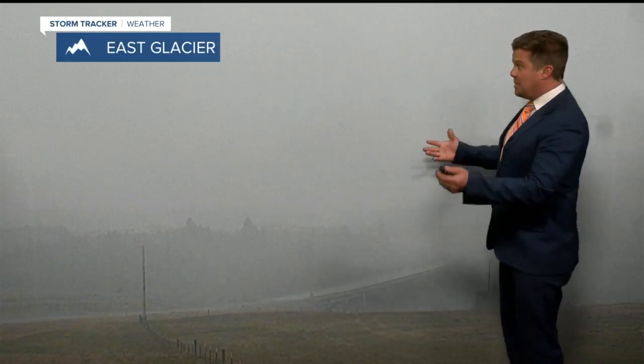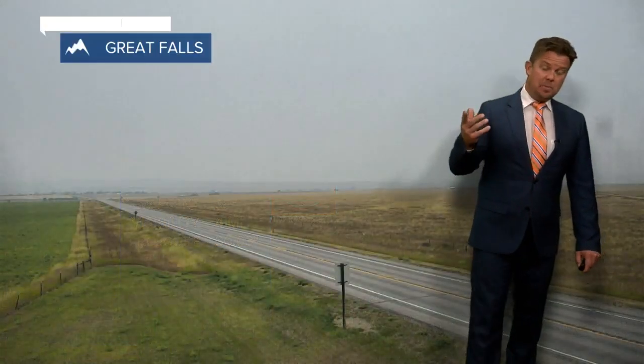Yeah, and here's a live look at the East Glacier area, and typically you should be able to see the mountains there, but not today. Helena, not much better. 73 degrees. The Helena Valley was inverted today. We actually had a temperature that was cooler in the valley than up on top of McDonald Pass. Sound familiar? Kind of like a wintertime setup.